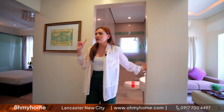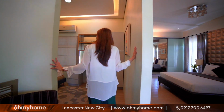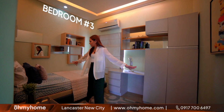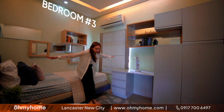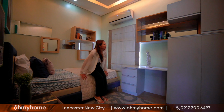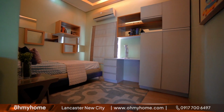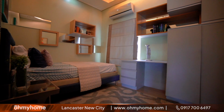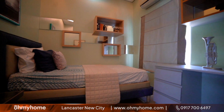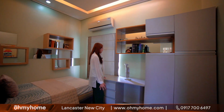Let's go check out our third bedroom of the home. It's over here. So yes, as you can see, enough space for me to comfortably plop onto the bed. So you've got enough space for a table, some shelves here, and this stylish cabinet. So it could be a great space for your children. If you have a son or a daughter, they can actually do their online classes over here.